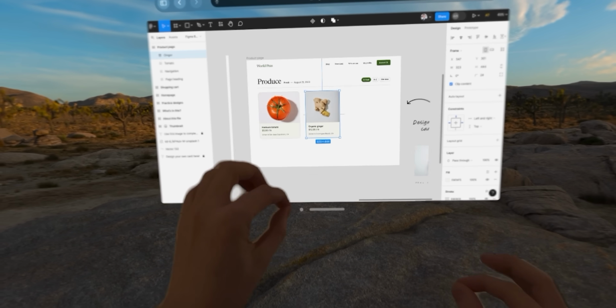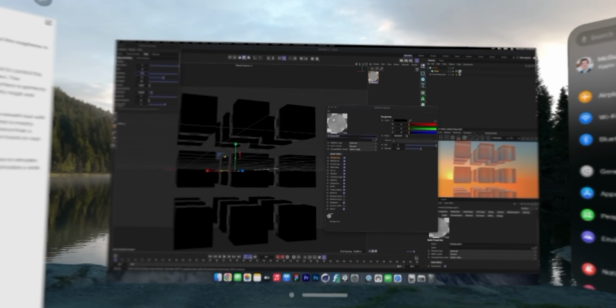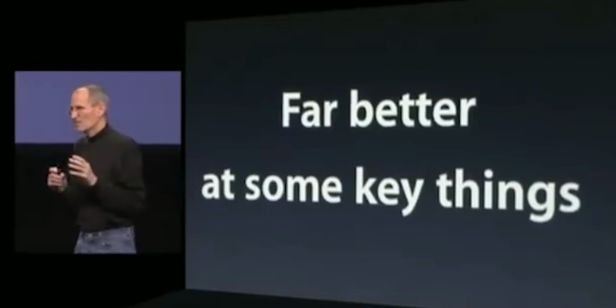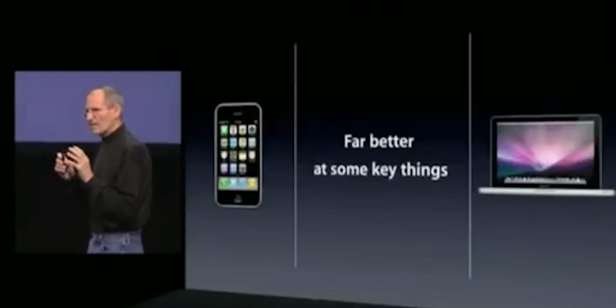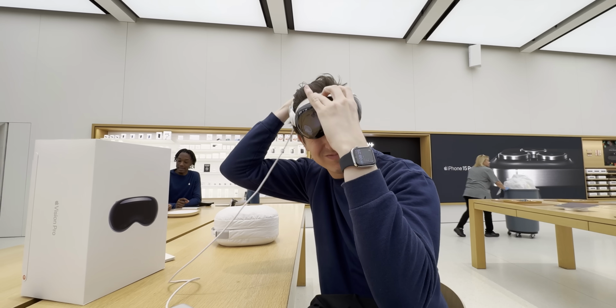So it was like 14 years ago that Steve Jobs said, in order for there to be a new category of device, that device has to do a number of things better than existing categories. So in the case of the iPad, it had to do a number of things better than smartphones, and it had to do a number of things better than notebooks. And about 30-something hours ago, I was applying that same logic to the Apple Vision Pro.